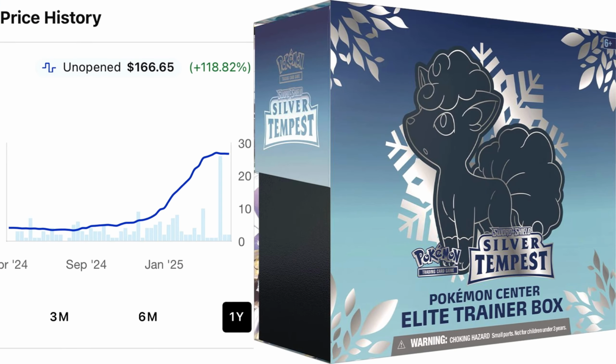Now let's look at the Silver Tempest Pokemon Center ETB. I'd say it performed pretty well over this past year. Guess what? No promos to speak of here. Now I know a counter argument to this is that they have unique artworks and there's less of them than the regular ETBs. Of course they're going to be more valued. And I agree, but that also kind of proves my point that a lot of people are buying these ETBs as sealed display pieces, and they care about how these look.